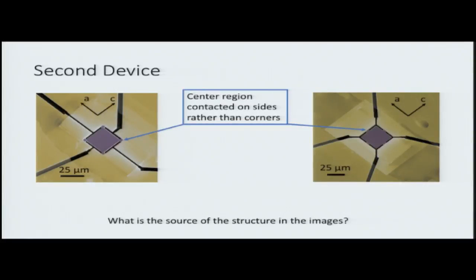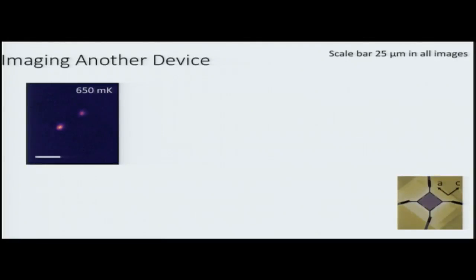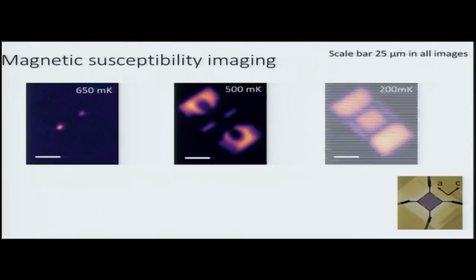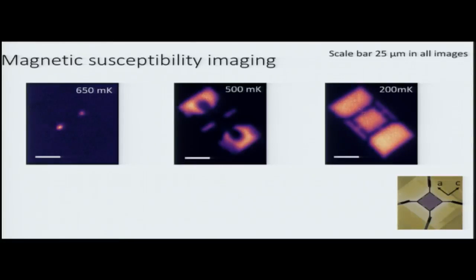Let's see a second device. The previous one was a device with a van der Pauw geometry with the four contacts in the corners. Here I have a device again with a central square, but now the four contacts are contacting the device in the middle of the sides. If I cool this device through the superconducting transition, I again observe that superconductivity turns on in a very non-uniform fashion, but it looks completely different from the first device that we imaged.